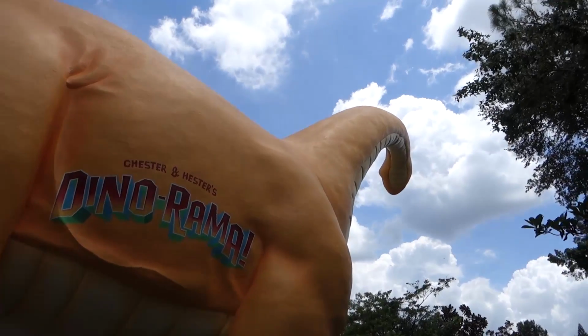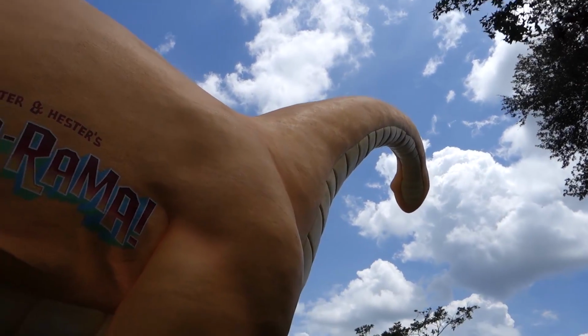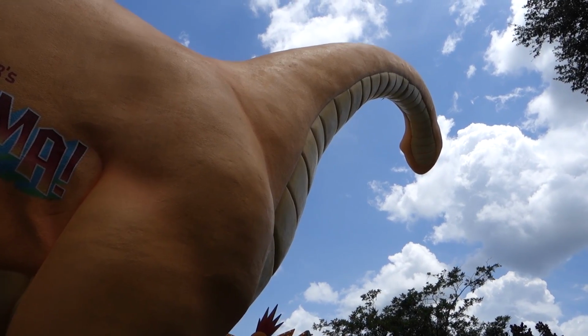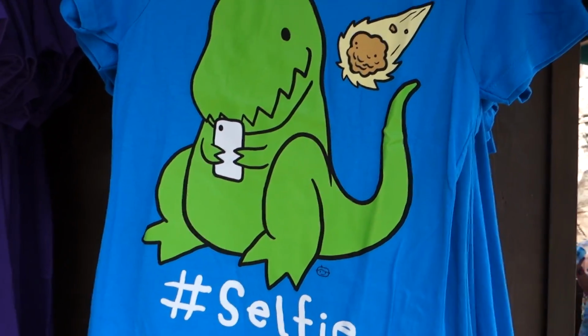Just across from the giant Apatosaurus, Brontosaurus, whatever it's called now. We don't really know anymore. Brachiosaurus? Brontosaurus? What is it? I'd love to see this dinosaur's selfie right now. It's probably like this.